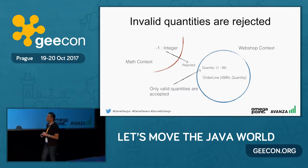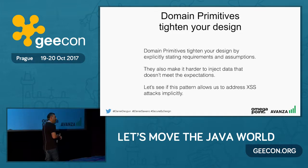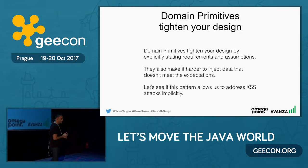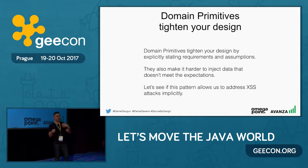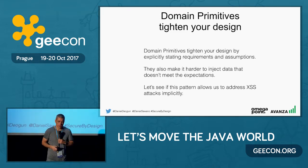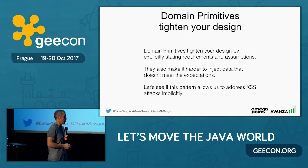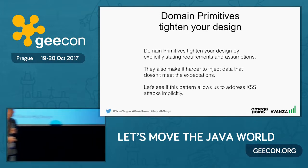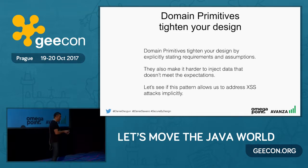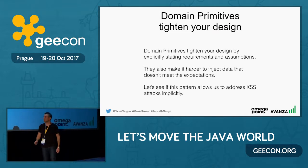Okay, so if this is the case, we know that domain primitives, this design pattern, tightens our design and expresses our requirements and assumptions explicitly rather than implicitly, like we had with our integer. Okay, so now we have a design pattern to solve a regular bug. Let's see if we can apply this pattern of domain primitives to the cross-site scripting example, so we can see if we can solve a security problem. So I guess if that works, we have successfully shown you a way to address a technical security problem just by using a design concept without actively thinking about security. So let's see how that works.